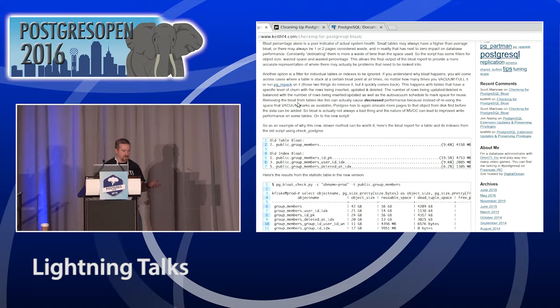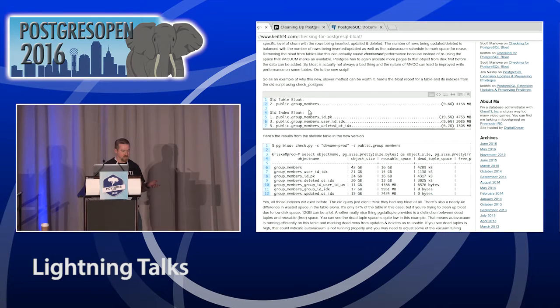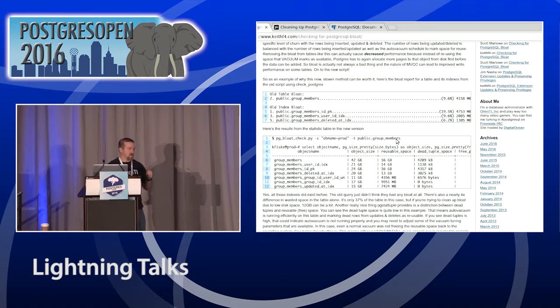As an example, this is another table. This is what check_postgres said was the bloat status of the table: just 9%, 4 gigs of bloat, and on 3 of the indexes. What I found was there's another extension called pgstattuple, and basically what pgstattuple does is it actually goes through and does a full scan of the table. So it's slow, but it's 100% accurate from what I've been able to tell so far.